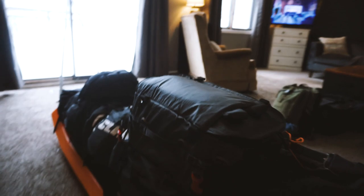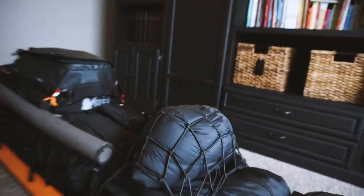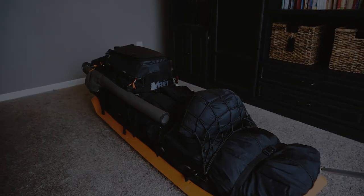And then this clips on here. And then potentially the auger would go right in there on that side. And then put the bungee net right on top of this, clipped it to there. That's my down jacket, readily accessible.